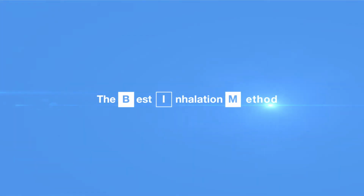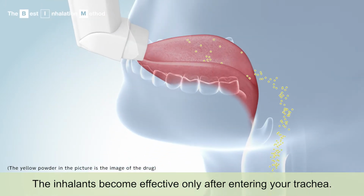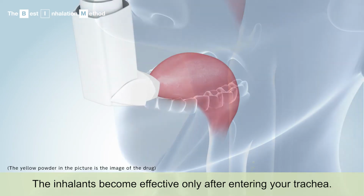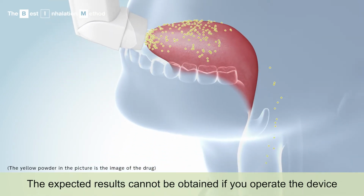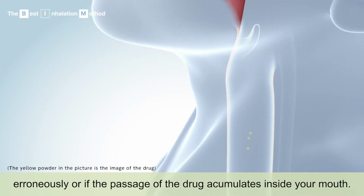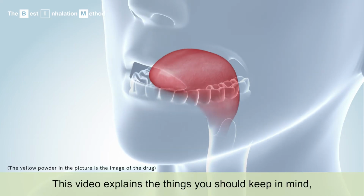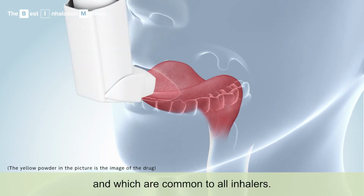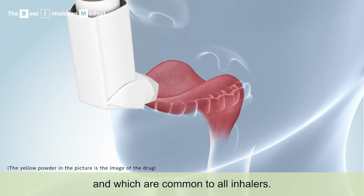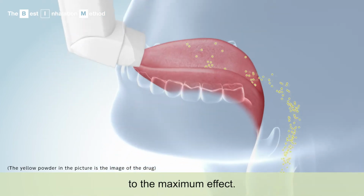The best inhalation method. The inhalants become effective only after entering your trachea. The expected results cannot be obtained if you operate the device erroneously or if the passage of the drug accumulates inside your mouth. This video explains the things you should keep in mind and which are common to all inhalers. Let's practice together to bring out the effects of the drug to the maximum effect.